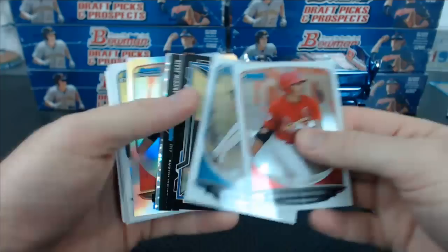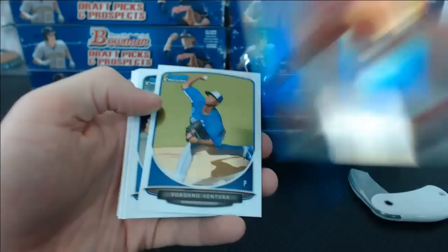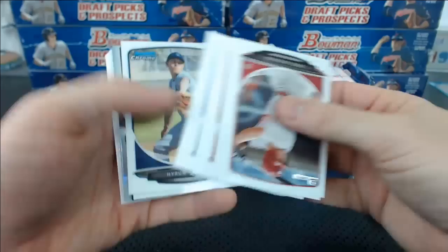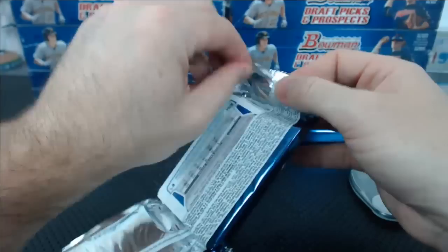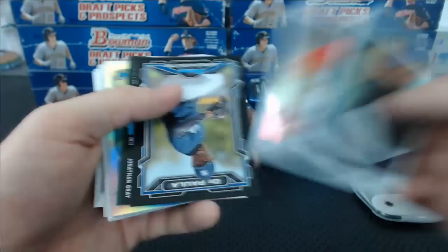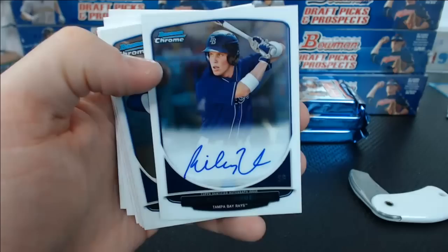Rock shoulders. Hunter Harvey Ice for the Orioles. Ricardo Bautista. Refractor for the Cardinals. Your number one pick, right? All right, Will Myers, future of the franchise mini. Tyler Brocious for the Braves, refractor. I don't know. What were they thinking? Sean Hurley for the Blue Jays, refractor, and Riley Unruh for the Rays. Riley Unruh, it's pretty clean.